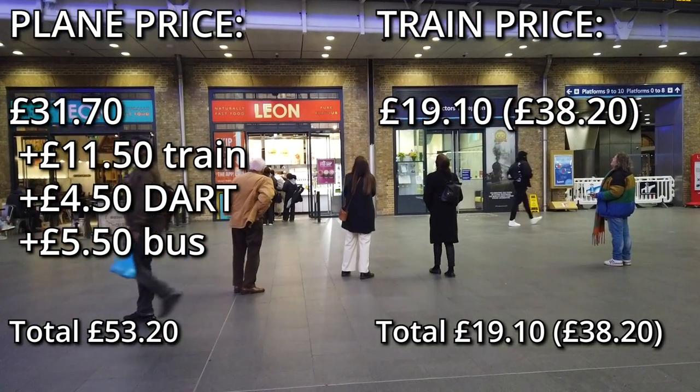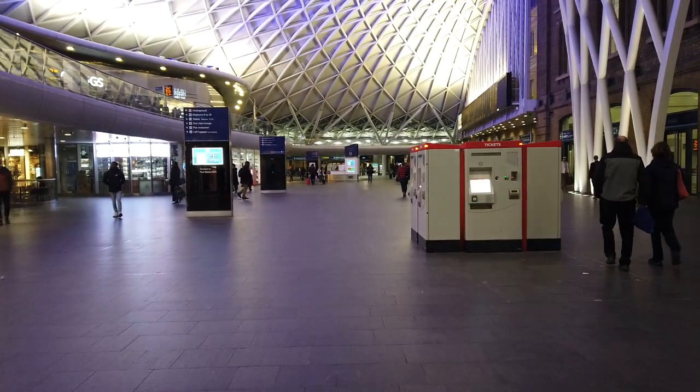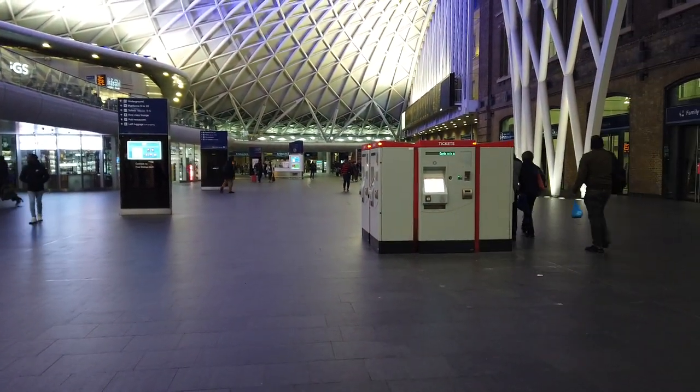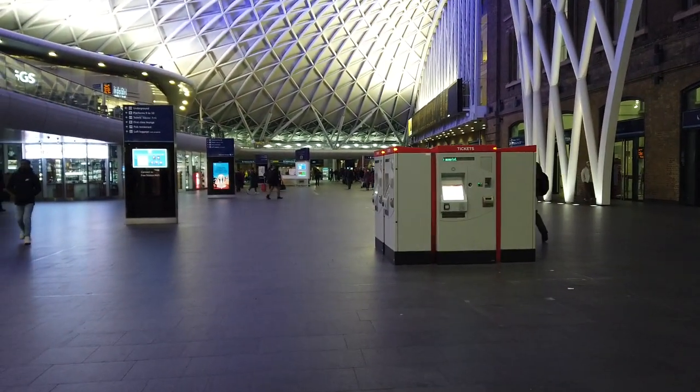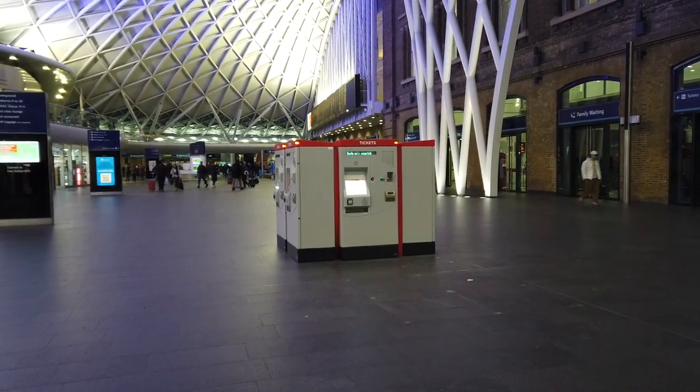So, which is quicker to get from London to Edinburgh? The answer is the plane. Which is the easiest and best way to get from London to Edinburgh? The answer is the train.